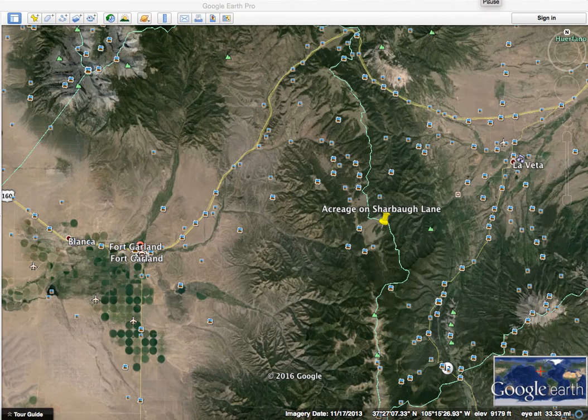Here is a property that we've been super excited to get ready to put on the market. This is acreage in a private development called Forbes Park in southern Colorado. I'm going to jump right into it. Here to the left is Fort Garland, and we'll go up Highway 160 and go east on Forbes Park Lane, and we'll take a couple other turns and we'll be at the property.